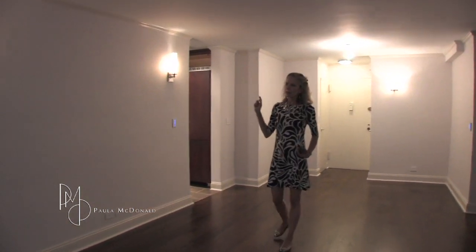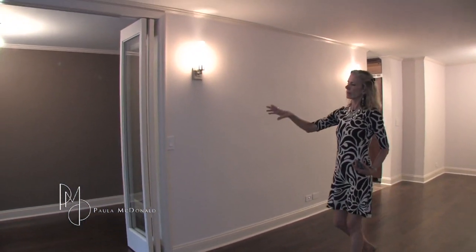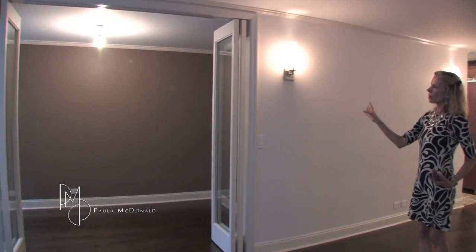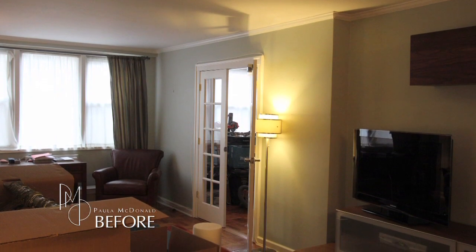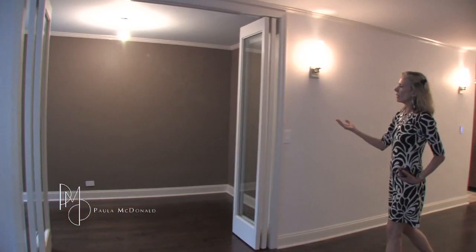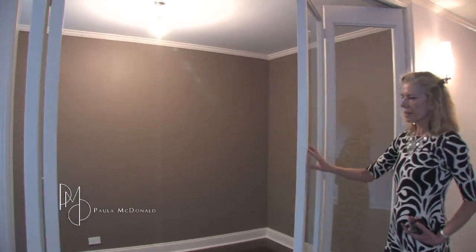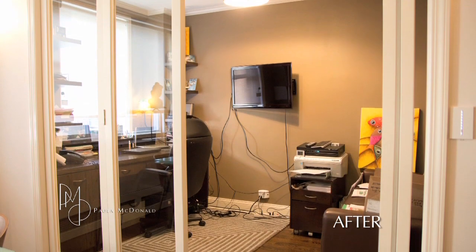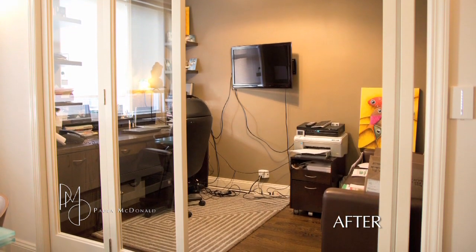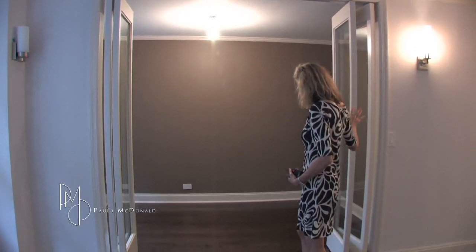Here, we actually changed the wall and created an opening into an office, and we're still missing that office light, but we created an opening into the office to make it feel bigger, so that when all is said and done, when John is working in his office, he can close these doors and have privacy, and this will also be converted into a guest room when they have company that comes over.